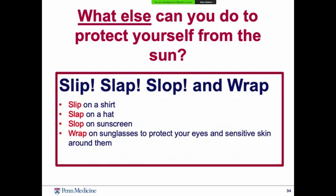So Beth mentioned the most important thing to do to protect yourself from the sun is to avoid it if you can, but we understand that that's not always realistic and practical. So there are some other methods for protecting yourself.